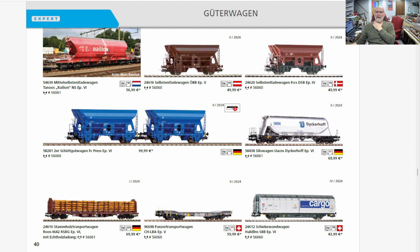And you have the self-loading and self-unloading wagons here. Era 5 for Austria, Era 4 for Denmark, double-decker or two-pack for German Era 6. I kind of like these. This would be just nice to have that color and get a rake of these, and then maybe something of another color. The silo wagon here, Era 6, that's a cool one. $70 for one. That's pricey. 70 euros for one. Now, that'll be marked down to about 50 to 55 euros at Lipa.